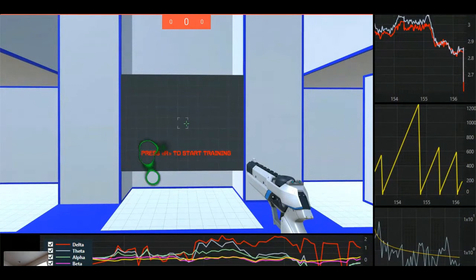Yes, excellent question. The right eye is the white, the lighter colored line, and the left eye is the red line. And I know that's kind of confusing, but yes, we do track the pupils separately. And this actually ended up being very useful for several experiments. But that's correct. The pupils are not identical.